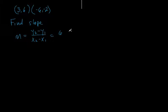Let's do that. So it's going to be 6 minus, not 2, but negative 2. 6 minus negative 2. You see that? I'm taking the y's first, over, and it'll be plus in a second. We'll do that in a sec. And then what's the next one? 3 minus what? Negative 6. All right? What's that? That's 8 over 9. And that's your slope, 8 over 9.